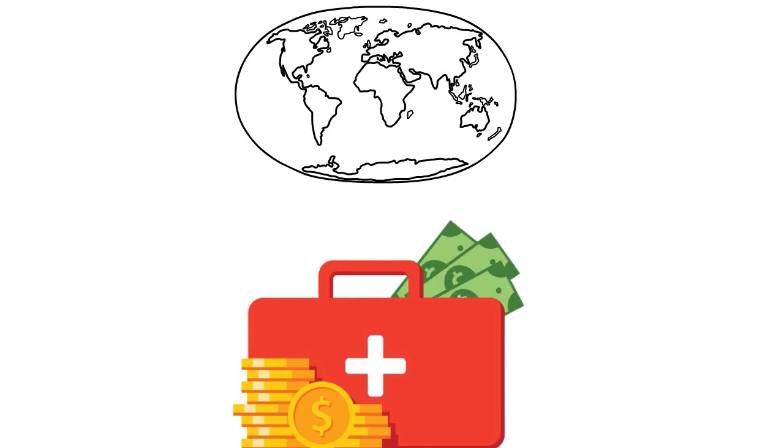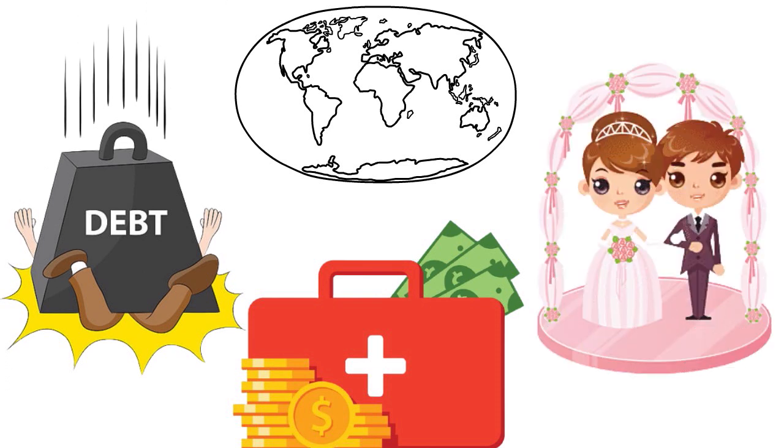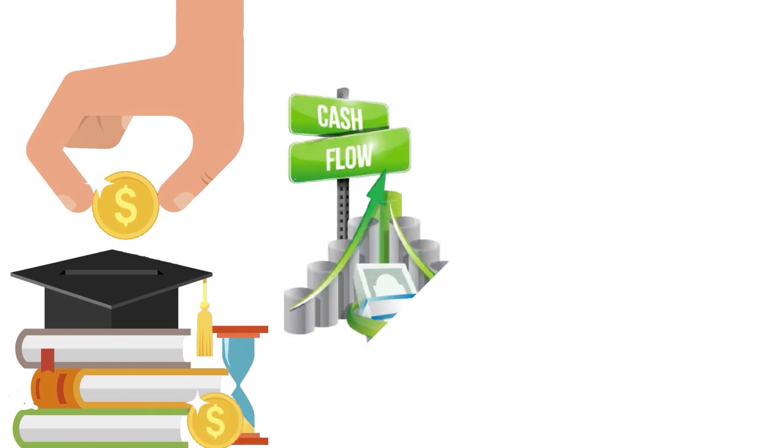You can use the cash to consolidate your debt, to plan that next perfect wedding that you want to have. You can take care of education expenses. You can manage your cash flows.